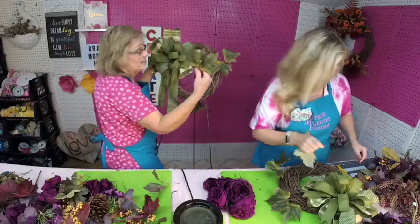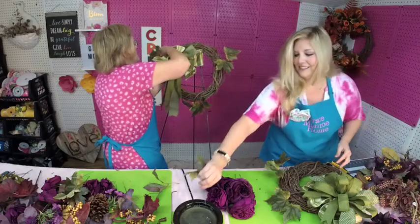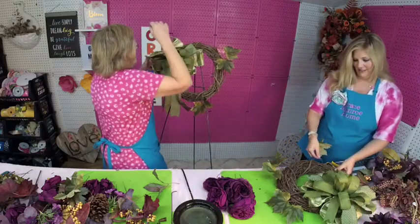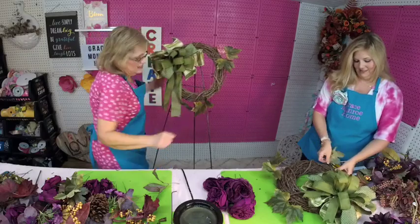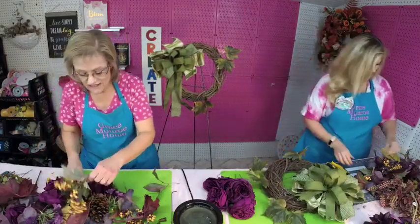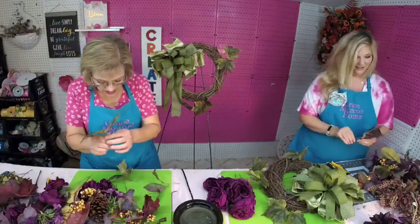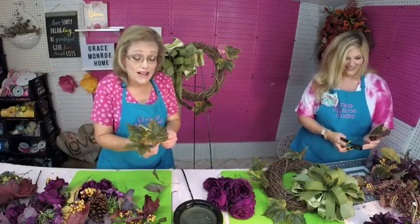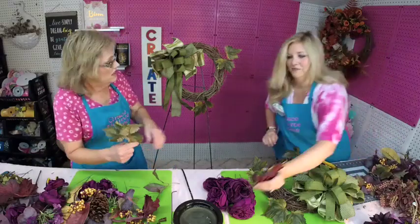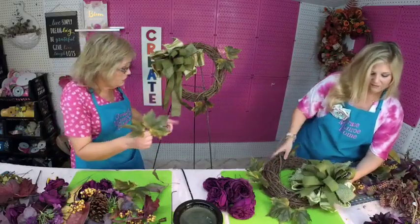Now I've got a third one, so I'm going to put this one right here back behind my bow, just like that. I like to do that all one kind, since I'm using several different kinds. I want to make sure I get these all spread throughout, because I don't want them all in one section and not throughout the whole thing.